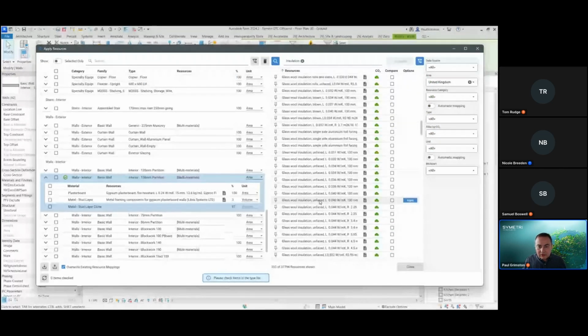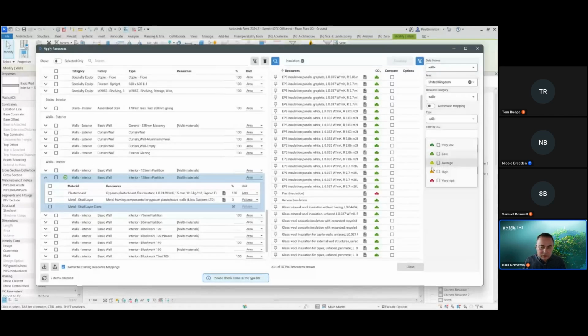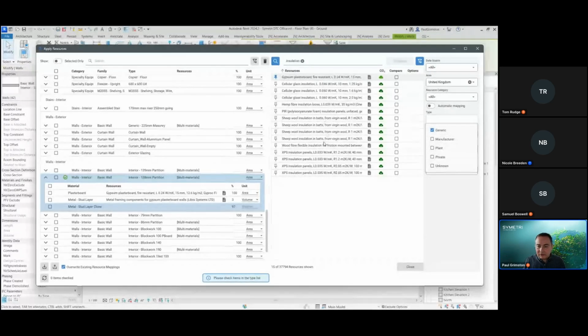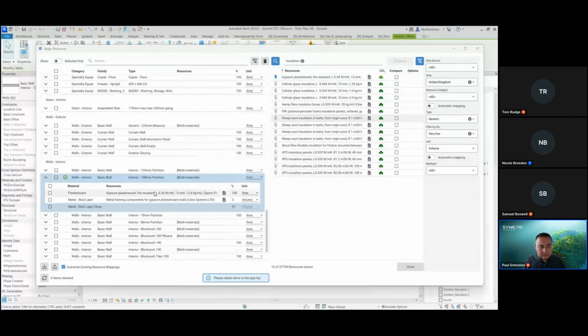So when we're faced with a long list of materials, then we can start to filter out some of the different materials as we want them. So, you know, if we want to make sure we're not seeing the very high CO2 ones in the list, we can just choose a couple of these here so that we're just seeing the best ones that we can. We can also, knowing that we're looking for volume, filter the units so that we're only seeing ones that will work with volumes. And then we can also filter if we're looking for generic materials or specific manufacturers or private ones, etc. So if we say generic there, then if we don't know which manufacturer it's going to be, we could start to use some of these and apply those in as well. Ooh, I need to check the box.